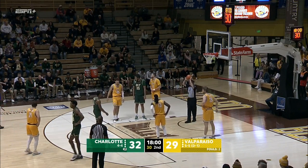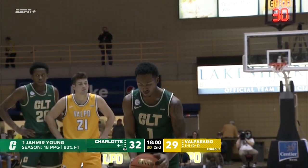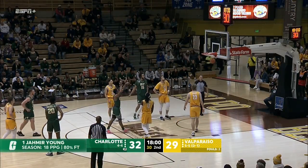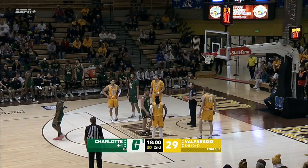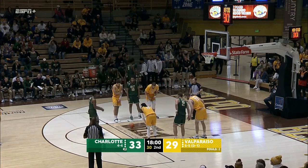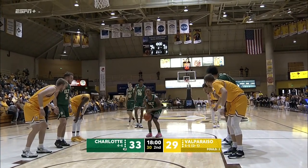So Young to the line. And Khalifa's almost deceptive with how tall and long he is. He's a good passer, because on offense he plays away from the basket. You almost forget what a good rim protector he is as well. And he's hit two threes in the game. He has been as important a piece as anybody in this game today.